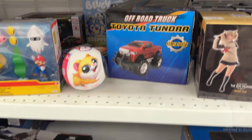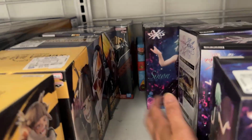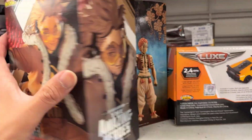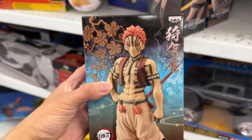Dragon Ball Z, Naruto, My Hero Academia, Sword Art Online, anything different behind? And Age of Heroes Present Mike. We've seen all of these cost-effective $10 anime figures already. We've got some more up here. Hawks, Black Noir, but I have not seen this for a while at Ross.